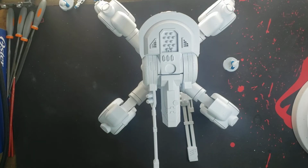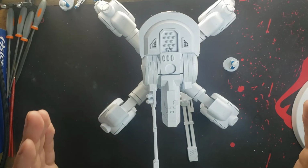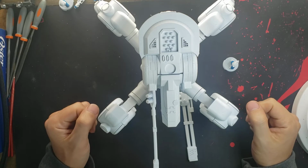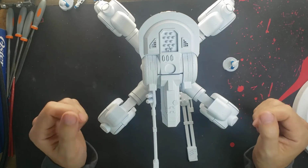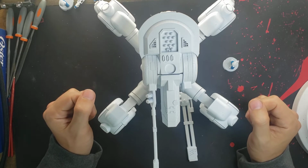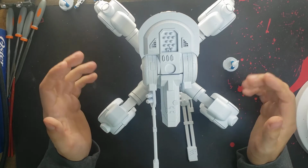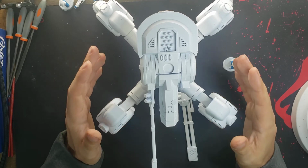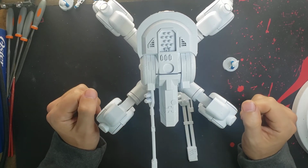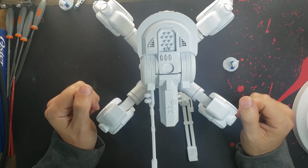So today we're going to talk about the SXV-141 Heavy Walker. The SXV-141 was actually a model being sold by ChapterHouse Studio, sorry. And the creator of the design of the SXV-141 was Zac Soden.